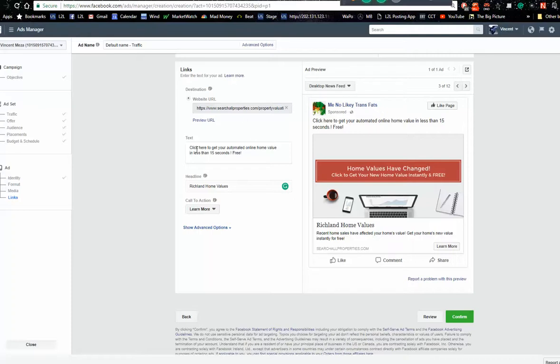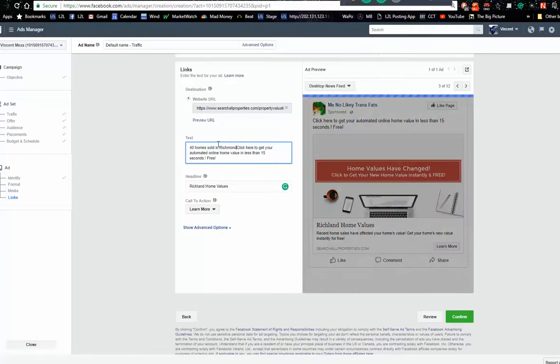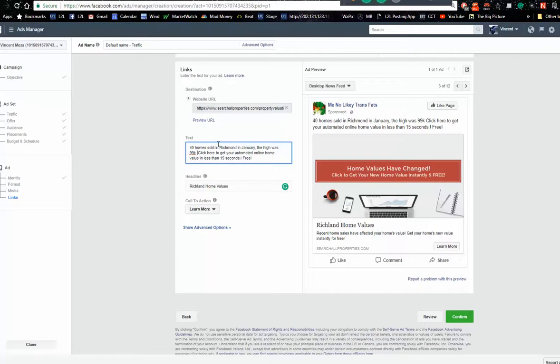They also click language like this. You can say 40 homes sold in Richmond in Jan, right? The high was, I don't know, 900K, right? Click here to get your automated home value now. When you start talking those kinds of stats, and you pull those stats from your local MLS, that's interesting to homeowners, right? And so that's the whole point of that.